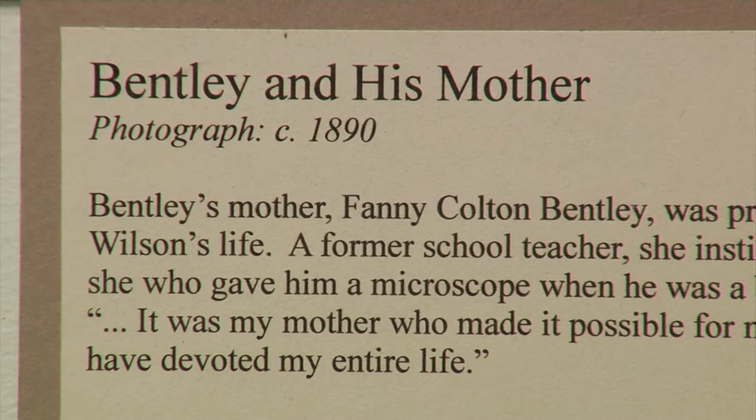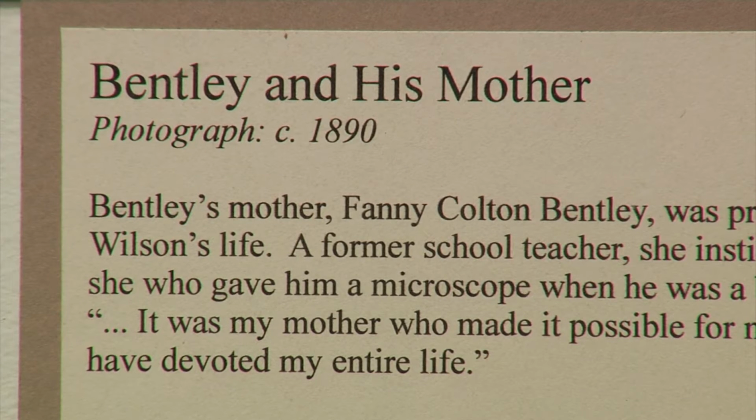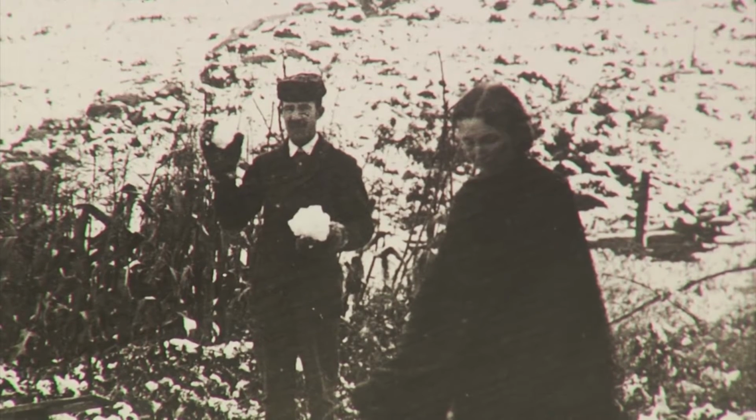So after much discussion and persuasion, he convinced his parents, primarily his mother, to purchase this camera for him for his 17th birthday. And that was the beginning.